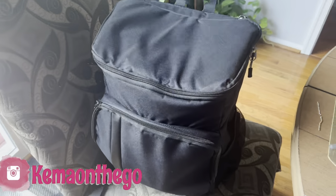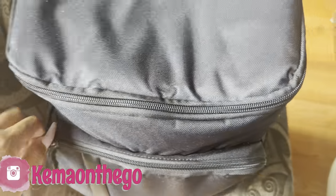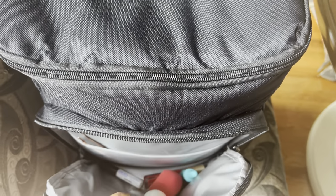Good morning, guys. I am up. Day three. And I wanted to show you the Amazon backpack that I bought. I think I just showed you in the last video. So I'm just gonna spin you around and show it to you. So guys, this is the backpack. It has this compartment here. And in here I have my setting spray, lipstick.